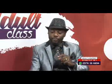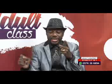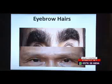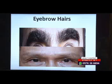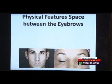Now, the eyebrow hair, like I said earlier, is also indicative of the person's sex drive. Now you can see a very bushy hair, and now you are seeing a very light hair. It is telling their sexual drives. And then we are also saying that when you have a lot of hair on your body, you have a lot of pubic hair. When you have less hair, you have less pubic hair as well.